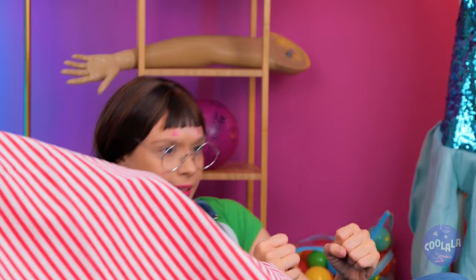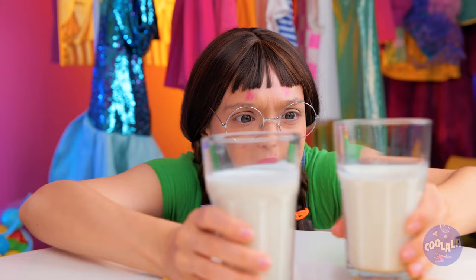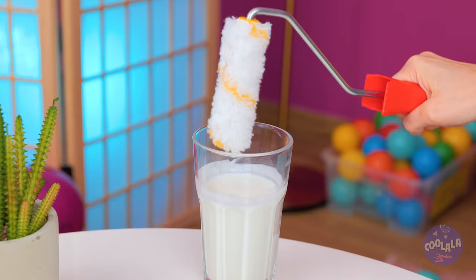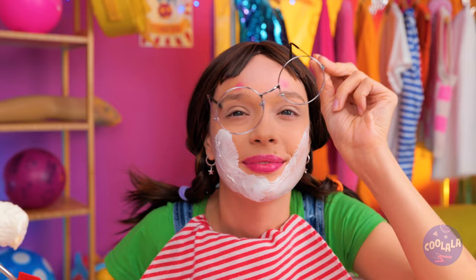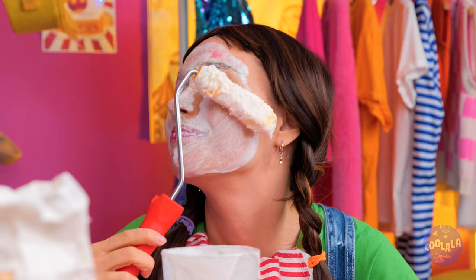Oh, milk! And it's sticky. Dip in your paint roller. Now spread it all over your face. Might want to ditch those glasses. We need to rethink this.